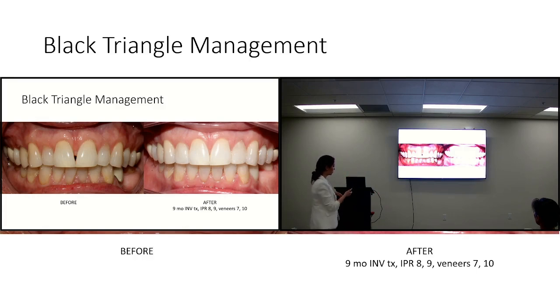Looks very natural. I really don't like the look of a black triangle between 8 and 9. It's just so ugly. You can do a huge service to somebody. They have to have those triangular shaped teeth. Those triangular shaped teeth are ideal for IPR. If somebody has square shaped teeth and the contact point's already long, you can't make it longer. So that's what I tell people.